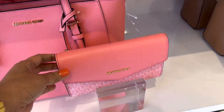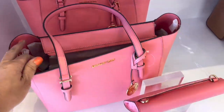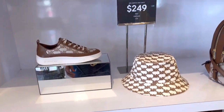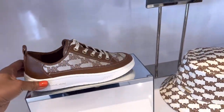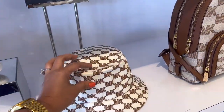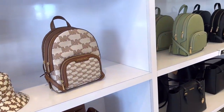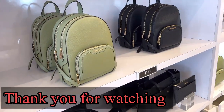And this one here, $199. This one, handbags. Oh, there's one set. This one here is $249. Three items. Look at that. That's backpacks, hats, and shoes for $290.